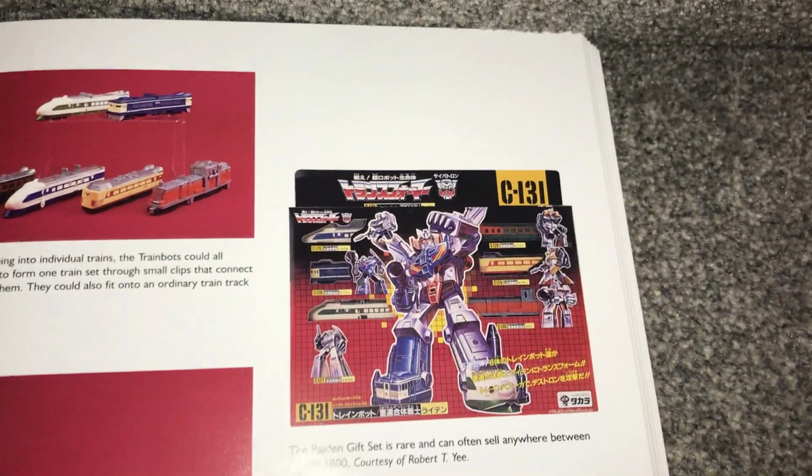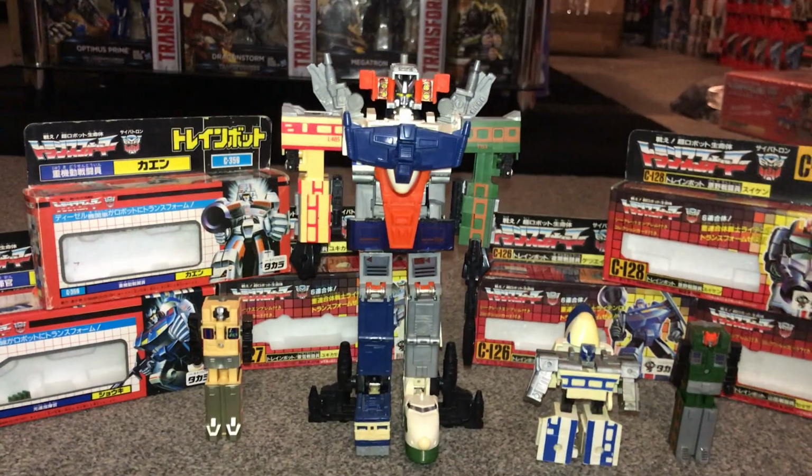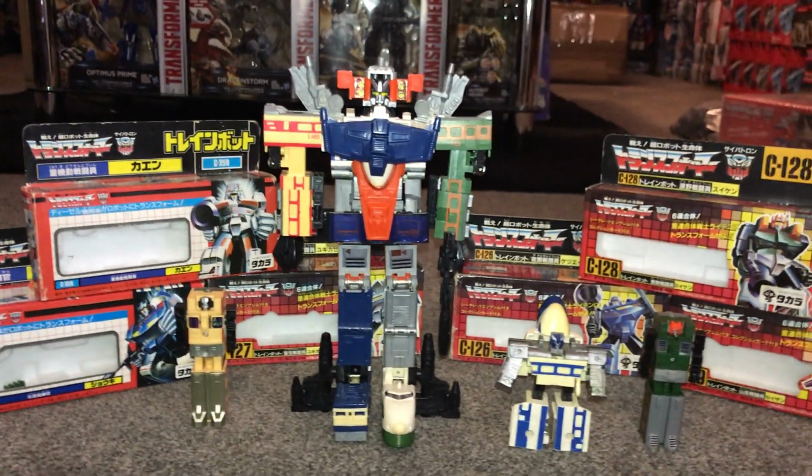There's the gift set, the Raiden gift set, and there's the back of it. So that's from a gift book. Again, please no thumbs down. I can only work with what I've got. But what we're going to have a look at now is some of the packaging. So we've got 2 different types of packaging.